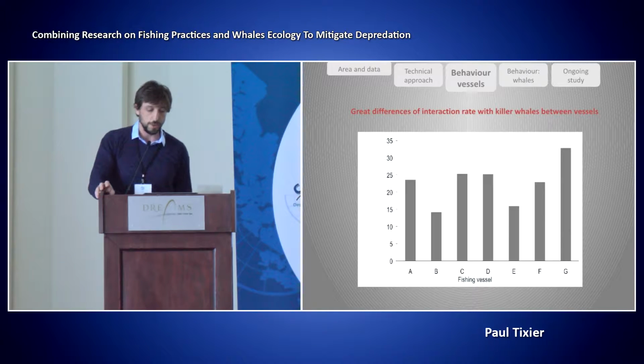So the main part of the work we've been doing was on the behavior of vessels. This is a graph showing you the differences in terms of interaction rate with whales between the 7 vessels of the fishery.